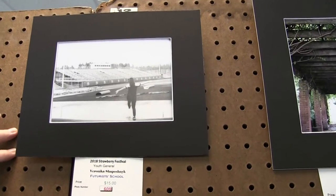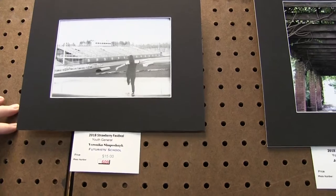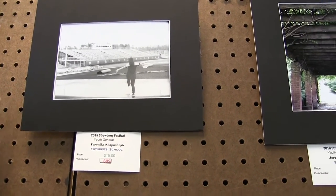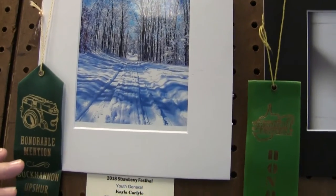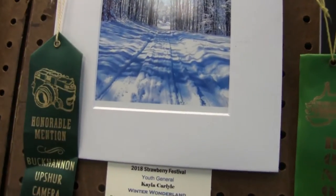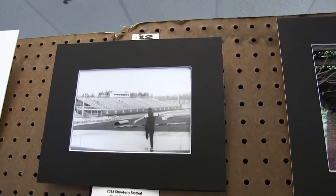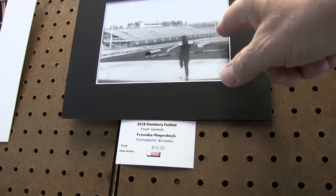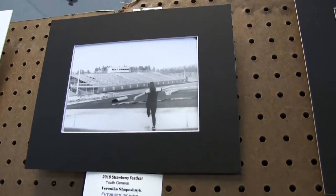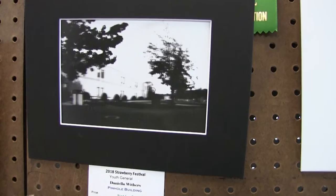Still in use, General. This is Veronica again. Futurist School, $15. Here's an honorable mention for Kayla Carlisle, Winter Wonderland. Isn't that pretty? That's the old high school football field before they redid it. Up here, look at the symbols on the padding there, with the Buccaneer. This one is Danielle Withers, Pinhole Building.